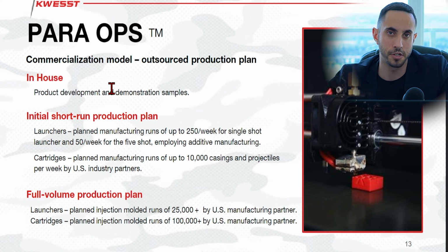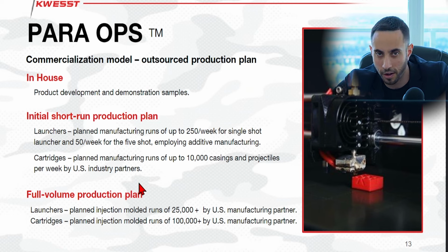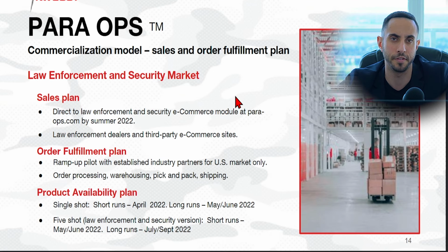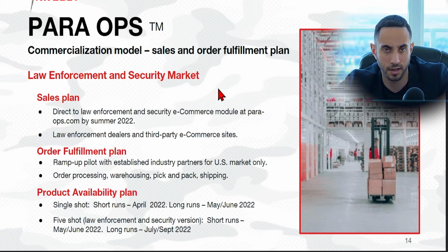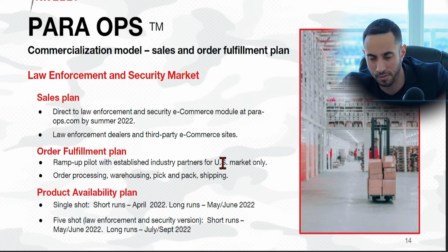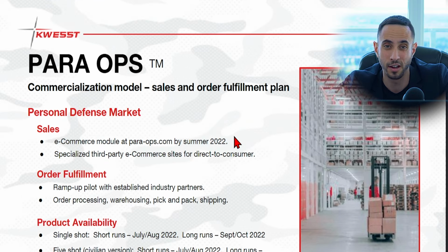So here's a little bit about their commercialization model, their outsourced production plan. So in-house, it's developed and demonstrated, short-run production plan, and then full volume production plan. And that's how many units they plan to create in terms of launchers and cartridges as well. So here's a little bit more information when it comes to their commercialization model, their sales and order fulfillment plan. If you're looking for specific dates for specific times, feel free to pause this slide and take a full look at this. Always also highly encouraged, if you are a prospective investor or even current investor and you want to learn more a little bit about the company, download that investor presentation. It can be found right there on their website.